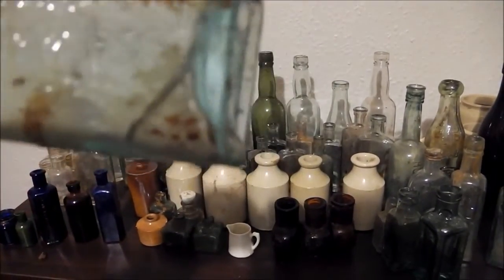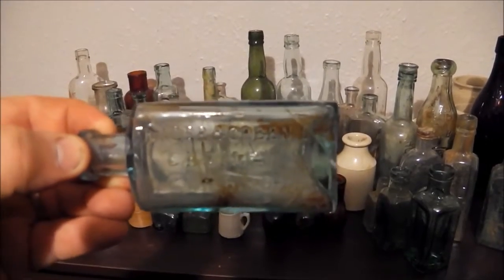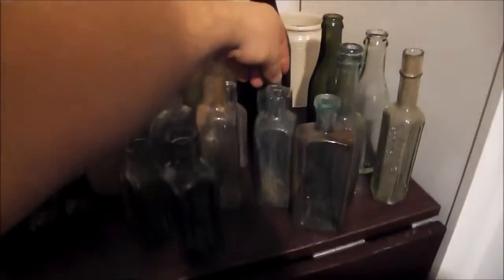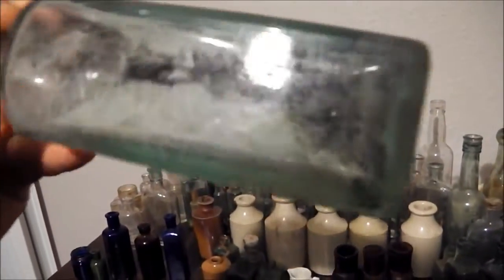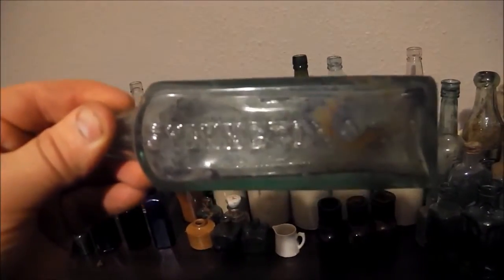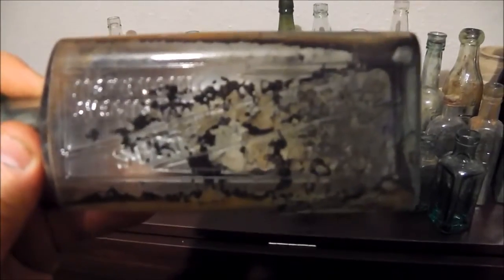Fraser and Green Limited Chemist, Glasgow. That's another nice chemist bottle. A lot of these bottles come out unexpected, and when they come out it's nice to see them and try and kind of work out what era they're from. Symington and Co, Edinburgh. They're nice finds. A lot of them I don't know what they're for. Here's another dispensing one, Spite & Co Limited, Glasgow, dispensing chemist.